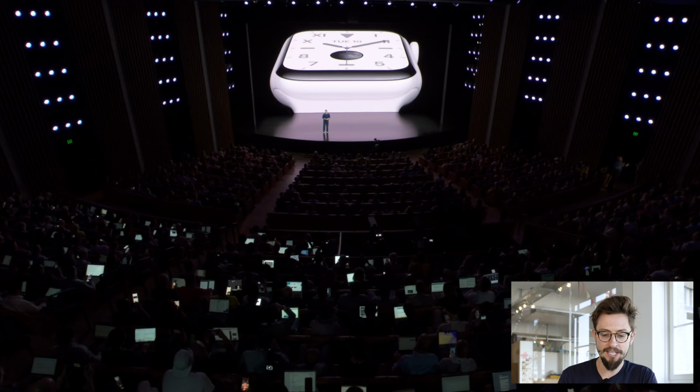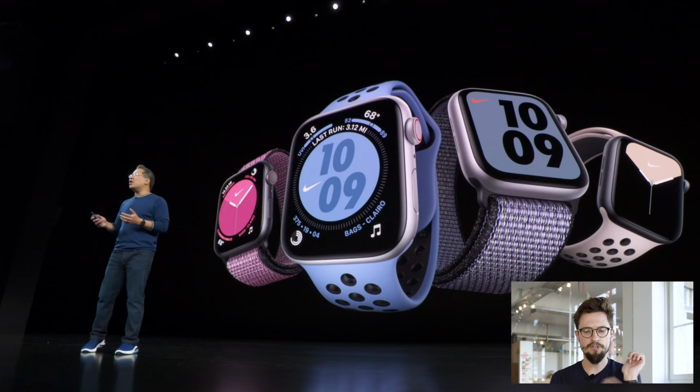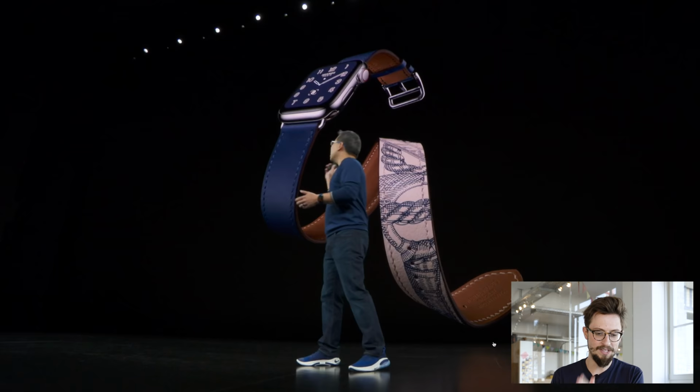And the other thing that I actually thought was quite cool was the fact that you can now mix and match the straps with the faces. So I always found that a little bit annoying when you're buying an Apple Watch online. You always had to just take like this strap with this face, and often it was just something you wouldn't really want. I'm really happy about that.